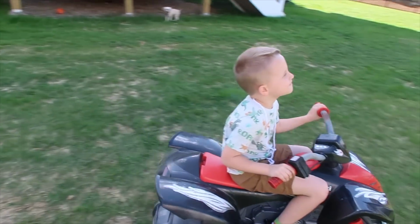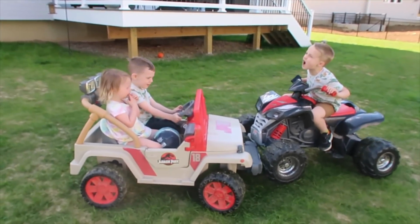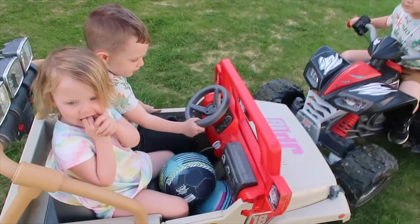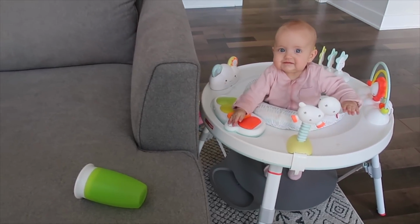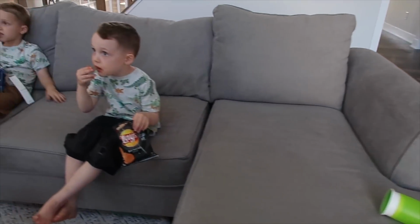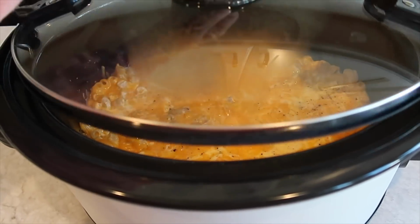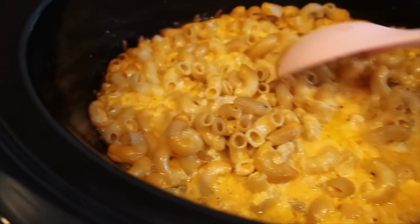Tonight we are finally doing an updated nighttime routine for the whole family. I'm starting this routine around 3:30. All the kids are home, and after school we always like to just play outside. Everyone gets a little bit of exercise, and then we have a little snack while I go ahead and start dinner.